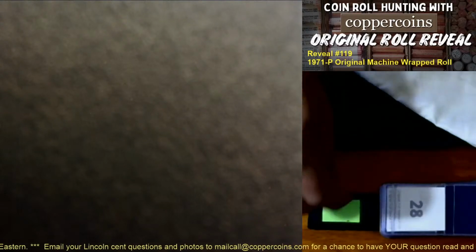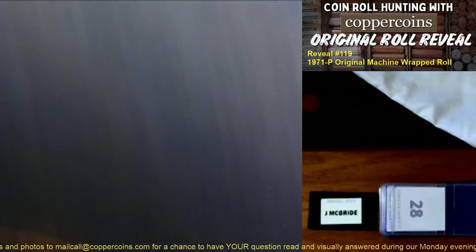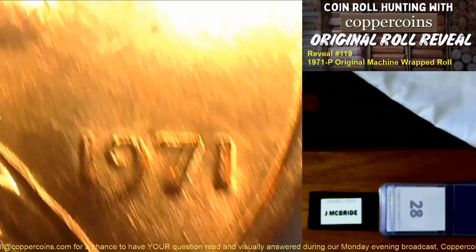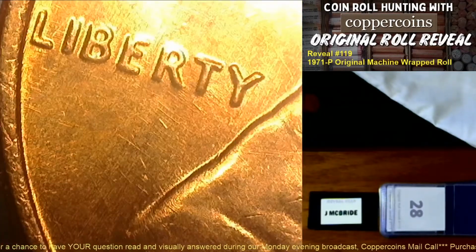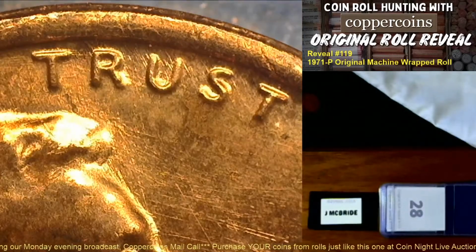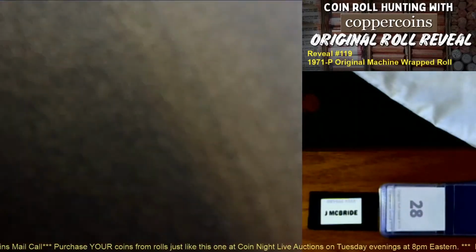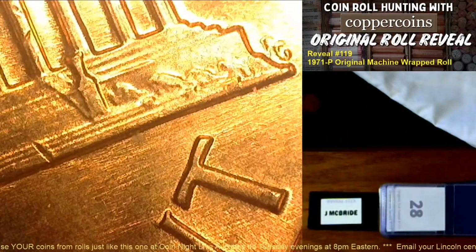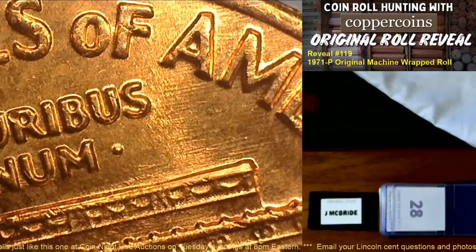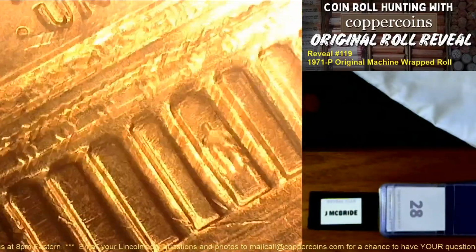All right, coin 28 for Joe McBride. Joe McBride gets coin number 28. I'm not seeing anything here. Let's see. Take a look at the reverse. And we still see nothing.